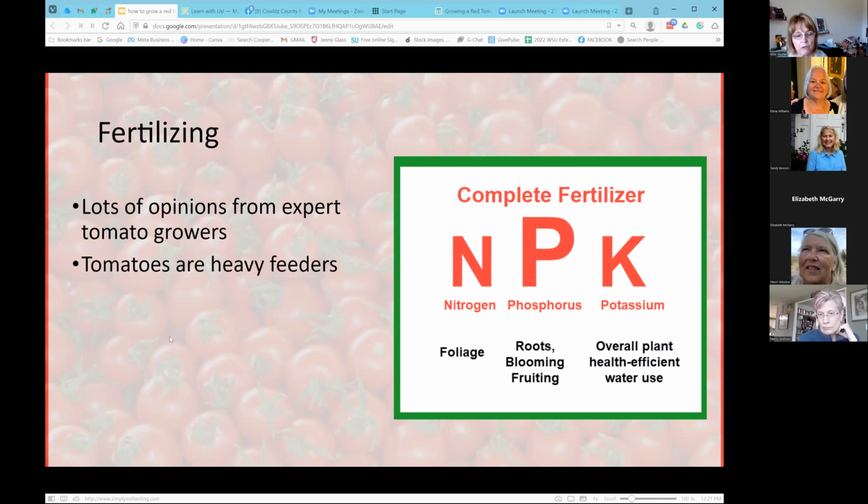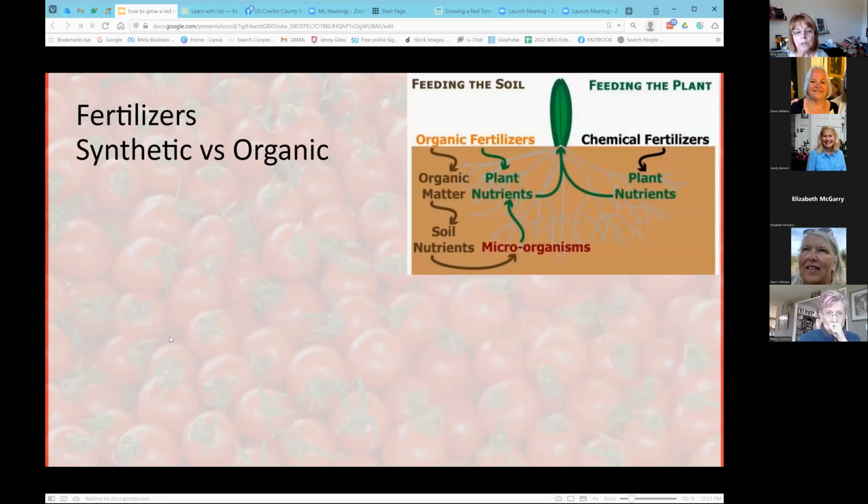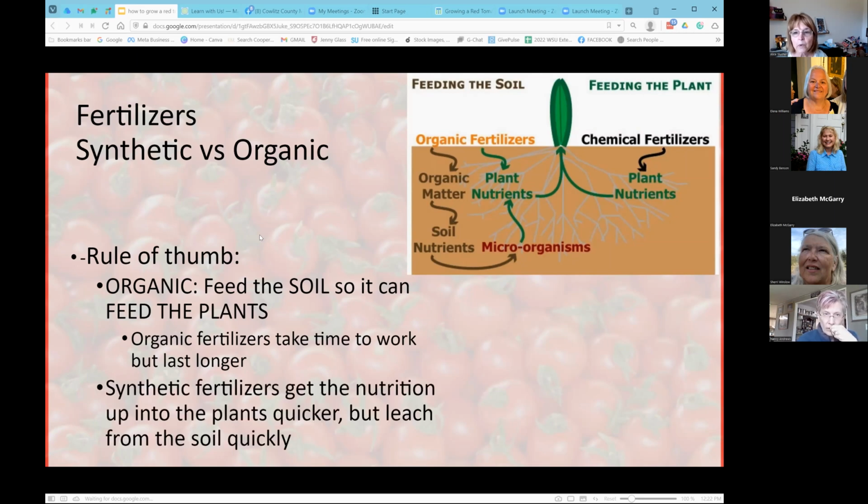Tomatoes are heavy feeders. They do need feeding during the season. And unless you've been adding a lot of organic matter over the years, you're going to need to supplement. Synthetic versus organic, the plant doesn't know the difference. The only thing is the timing. Organic feeds the soil so the soil can feed the plants, but it takes time for the microorganisms to break it down so it can be used by the plants. It lasts longer, but it takes a lot longer to work. Synthetic fertilizers get the nutrition into the plants very quickly, but they leach from the soil pretty quickly too.